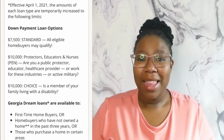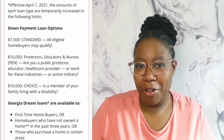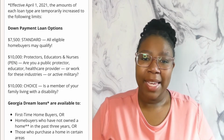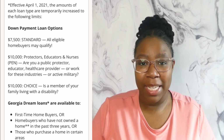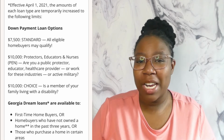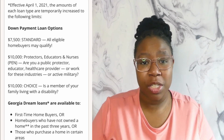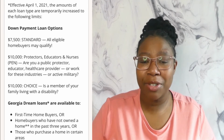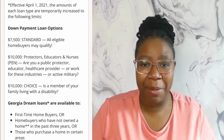The next down payment assistance program is Georgia specific, and it's the Georgia Dream program. The Georgia Dream program is, of course, statewide, but you do have to work with certain lenders that will use the Georgia Dream program. With the Georgia Dream program, you can get $7,500 up to $1,000 in down payment assistance.